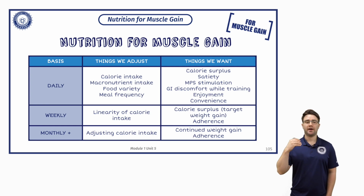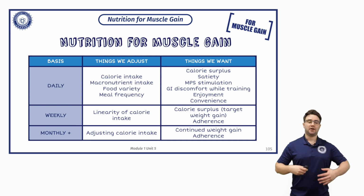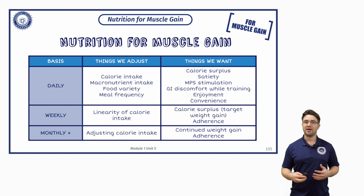The first one is not an essential for muscle gain, but it's arguably the most reliable way of us gaining muscle, and that is a calorie surplus. Now I say it's not necessarily essential for muscle gain. You know, the mechanisms behind muscle growth are independent of a calorie surplus themselves. However, in terms of what the evidence says, a calorie surplus is absolutely the most reliable way of us gaining net muscle tissue. We need to fuel that growth to some extent.